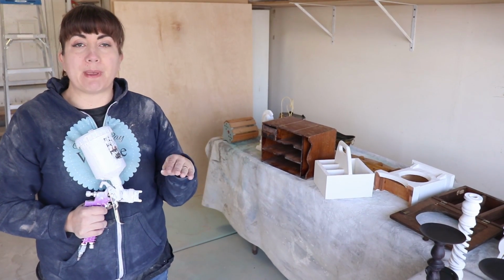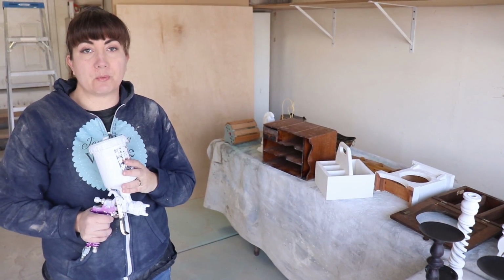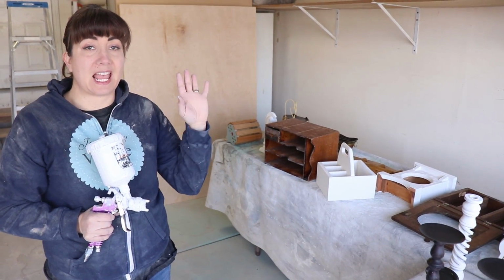The great thing with DIY paint is minimal prep is needed. We've sprayed and wiped everything down, and we're just gonna give it a coat with this, and then it'll be ready for distress and sealing.